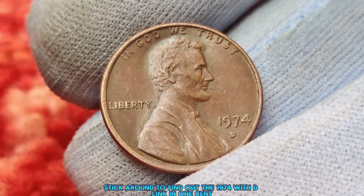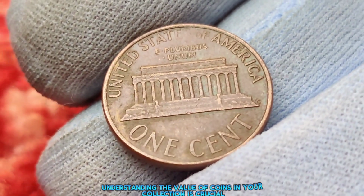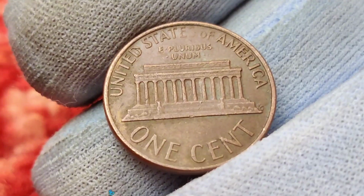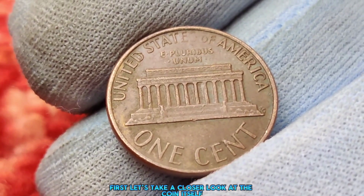The 1974 D Lincoln 1 cent. Whether you're a seasoned collector or just starting out, understanding the value of coins in your collection is crucial. So let's delve into the details of this particular coin. First, let's take a closer look at the coin itself.